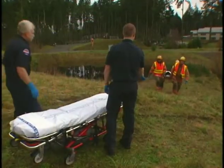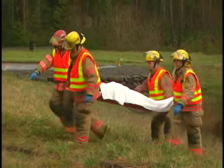There's a little wall right here. Watch your feet. Okay, some concrete little wall here.